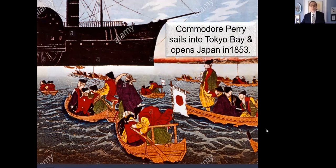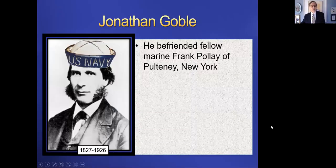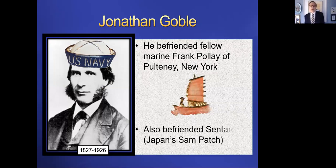Now, while Jonathan Goebel was on this mission, he befriended a fellow Marine who was from his area, Frank Pole of Pulteney, New York. Now it's known as Pulteneyville. He also befriended Santaro. Japan's Sam Patch was his nickname. Now, it wasn't the same Sam Patch that jumped over the falls here in Rochester. It was a different Sam Patch.